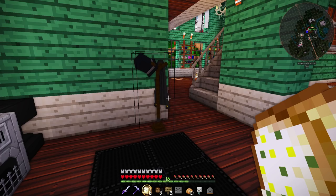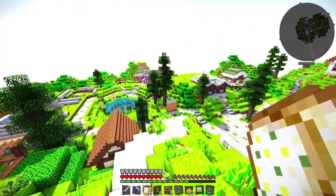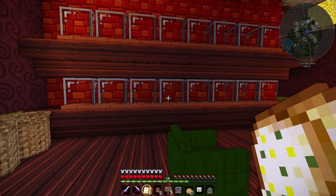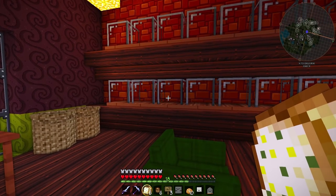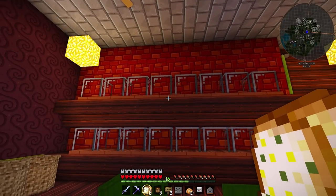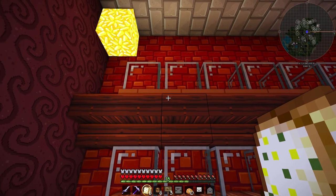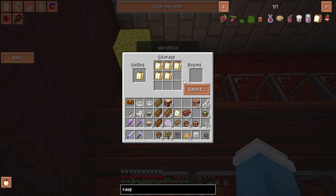I'm so excited. Okay, let's go back to spawn so we can set these guys up and start making some money. All right, so I believe that we should do the muffins and the drinkable things on the bottom, and then on the top, we can do the types of bread. So this one is the garlic bread. We're gonna place you over here, sir. Bloop, and there we go.